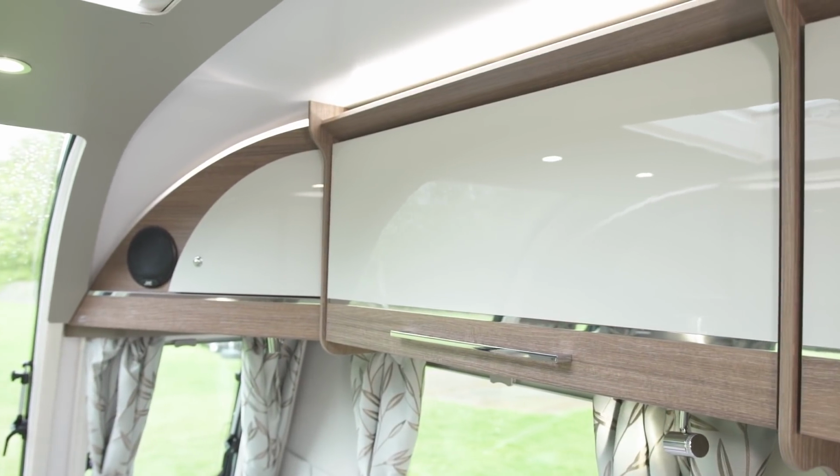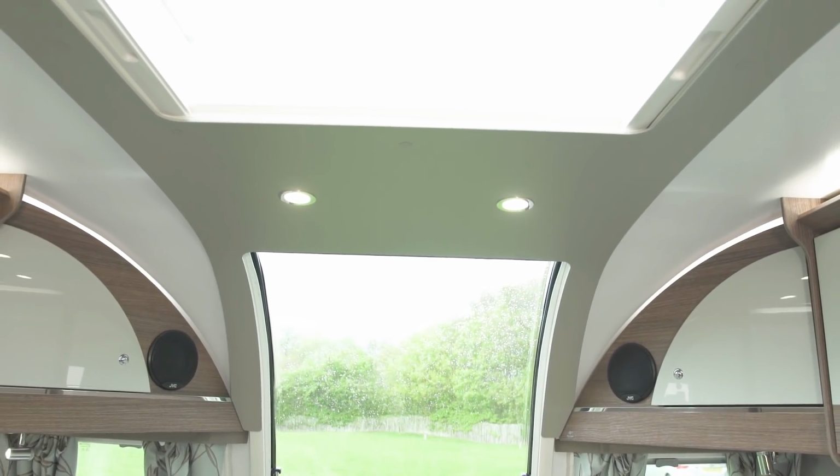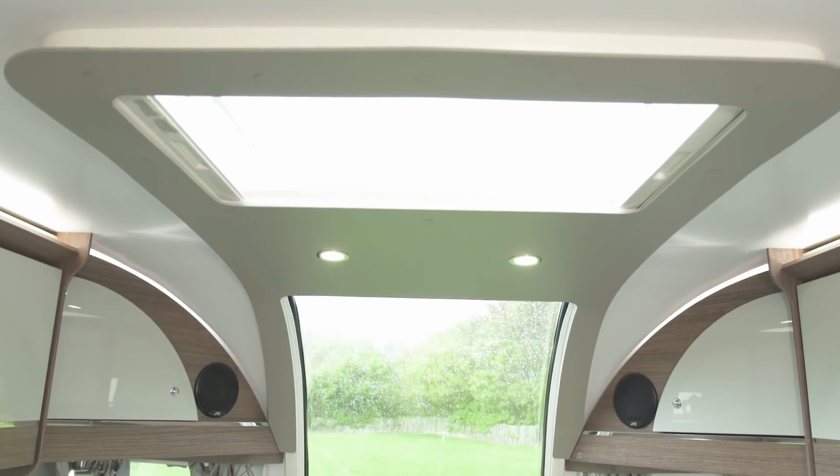The lighting is all really nicely done on board. It's all LED, of course, as is usually the case these days, and it's all very subtly done as well, with lots of strip lighting on the upper sides of the lockers and underneath the kitchen as well at floor level. It does create a nice effect, and the glossy walls help with the ambience as well.